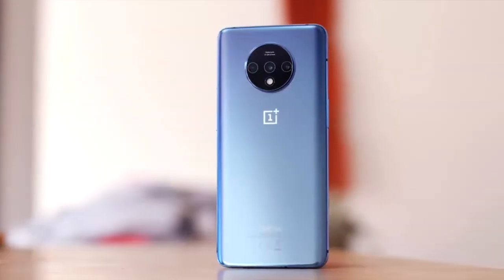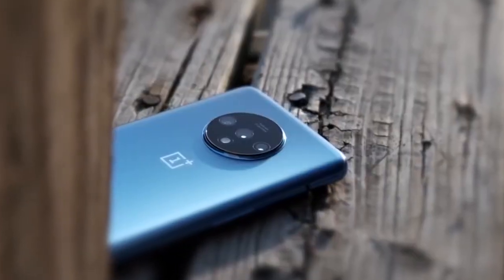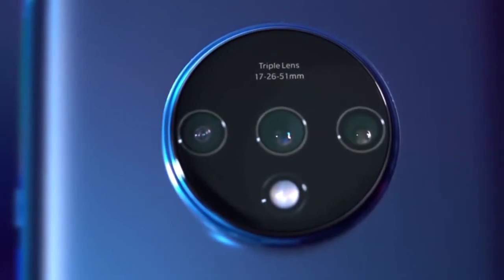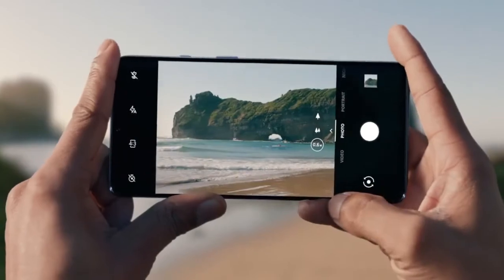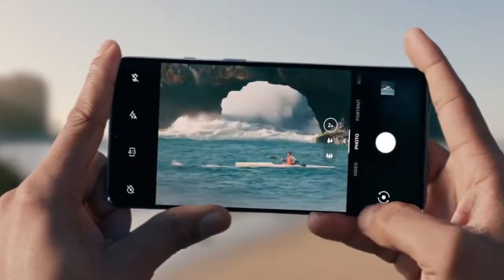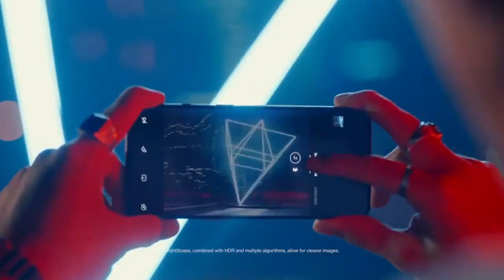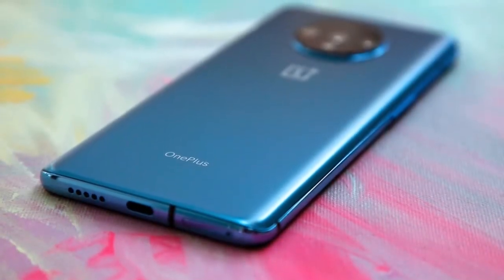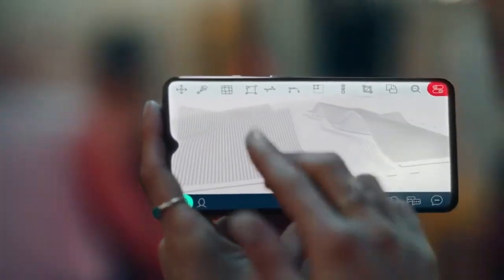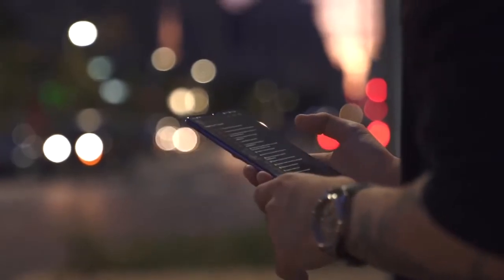The OnePlus 7T has 3 cameras on the rear. The main camera is the 48-megapixel Sony IMX586, which pixel bins images to 12 megapixel for better light gathering. The wide camera is technically a 13-megapixel sensor, but it produces 12-megapixel images. The third camera is a 2x telephoto lens. Unfortunately, there is no optical image stabilization in the telephoto lens, so you'll need to hold a little more steady when using that shooter. The telephoto lens is 12 megapixel.